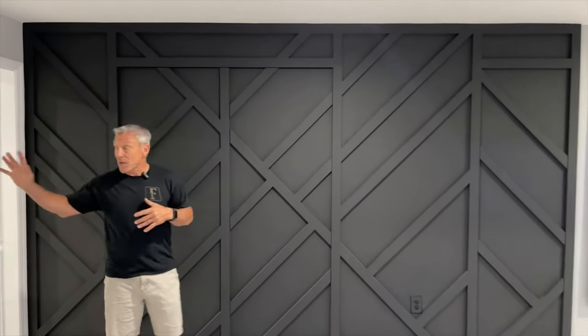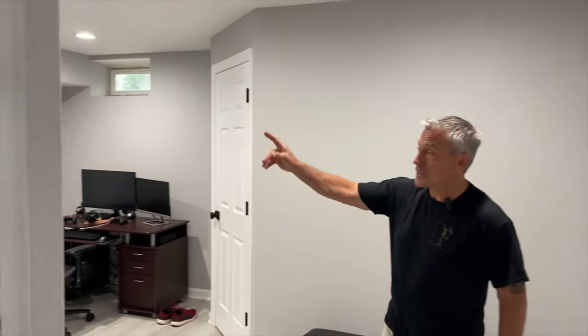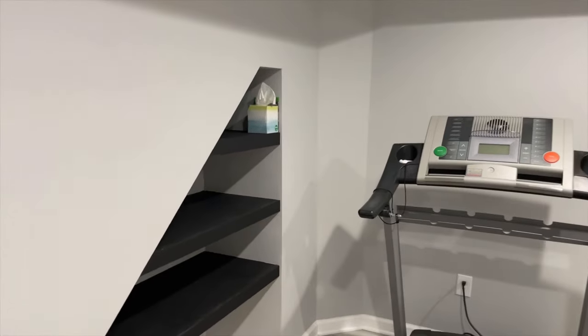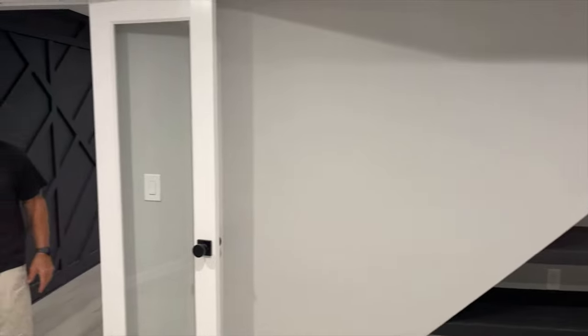So on this side here, we have the gym, and we created a little tray ceiling in here. We even put some shelving underneath the stairs. So we utilize every inch. We also have a big walk-in closet in here as well.